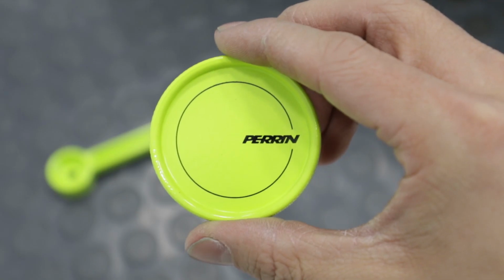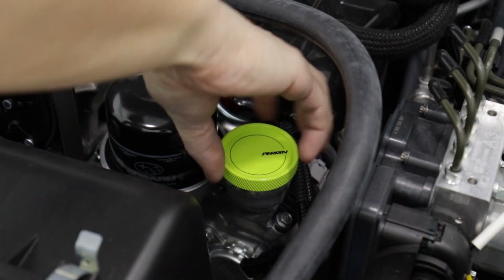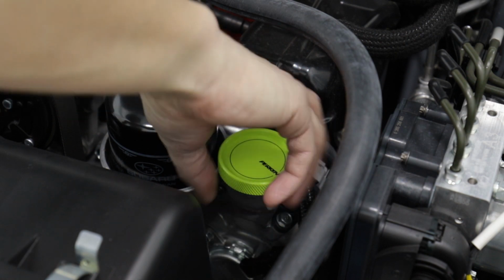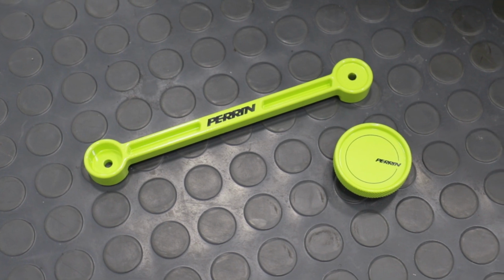We also have this limited edition run of Perrin's oil cap and battery tie down, anodized in this very bright neon yellow. The oil cap has a nice knurled grip, and they're both made out of 6061 billet aluminum, and they're backed by a 5-year warranty.